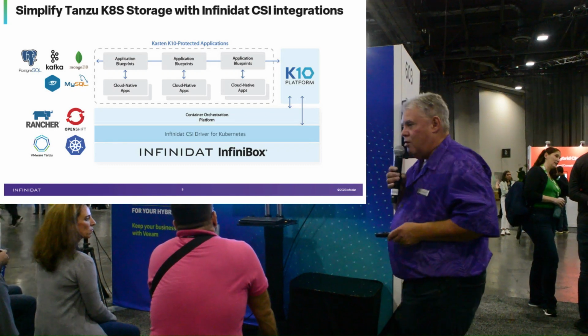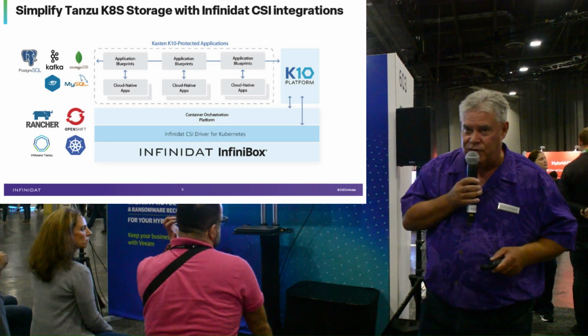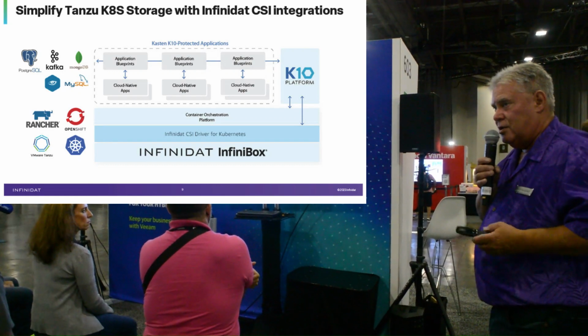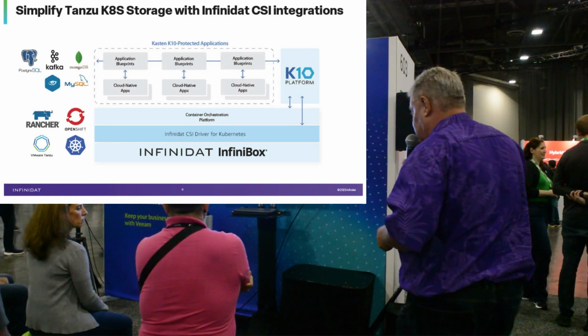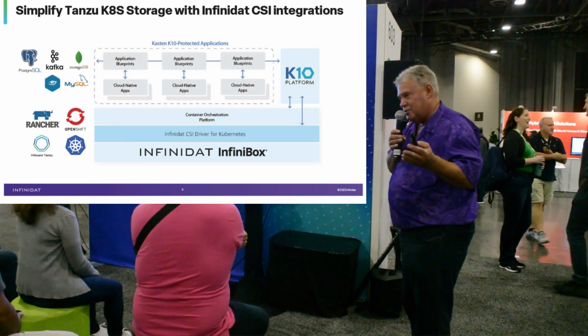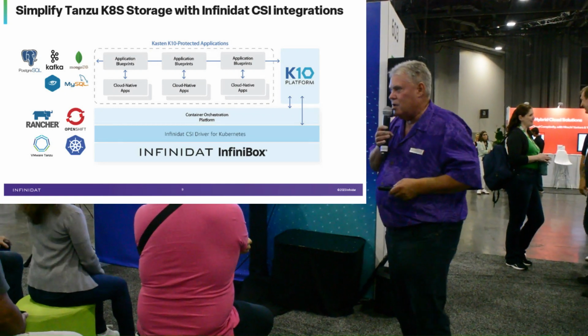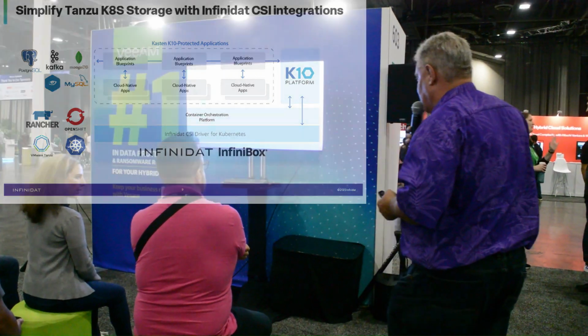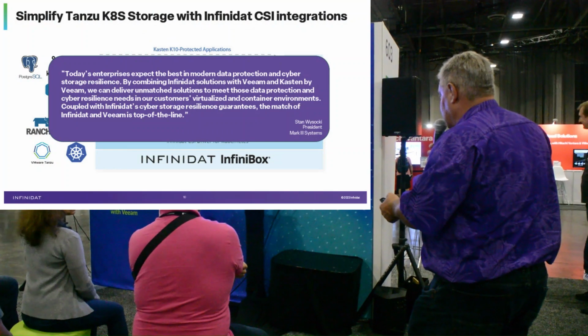CSI drivers, as you know, give that persistence. As you know, the negative with containers, unlike virtual machines, is they do not provide storage consistency, which of course virtual machines do. So we have a very strong CSI driver. In fact, we just got Red Hat certification like a week ago for our latest version. We were certified with our previous version as well.